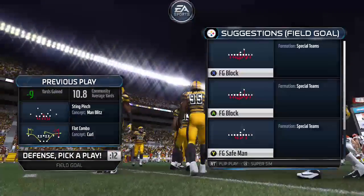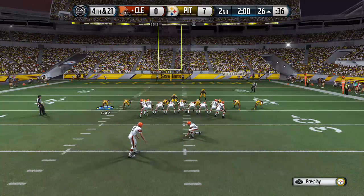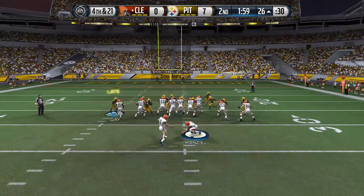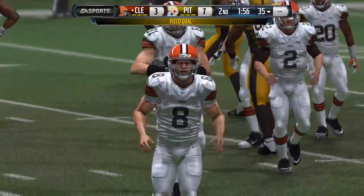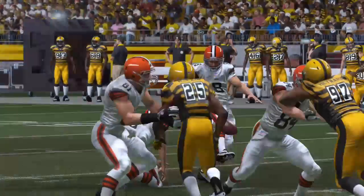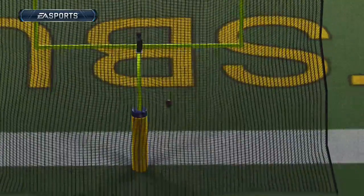And now as we come back to the field, we're looking at a defense trying to maintain a lead going into the break. And the kick is good for three. Well, this guy's a machine. Every time he gets a chance to go out there and kick a field goal, it is right down the middle. Good job by the offense. Good job by the kicker.